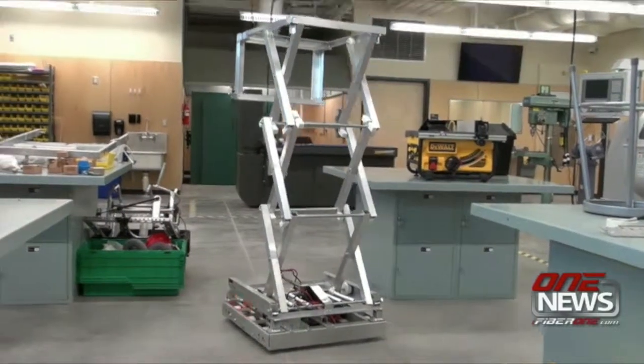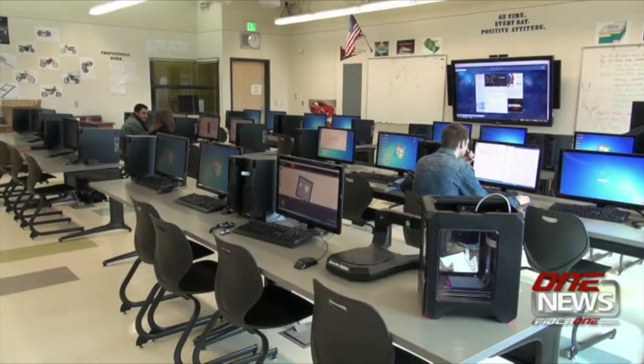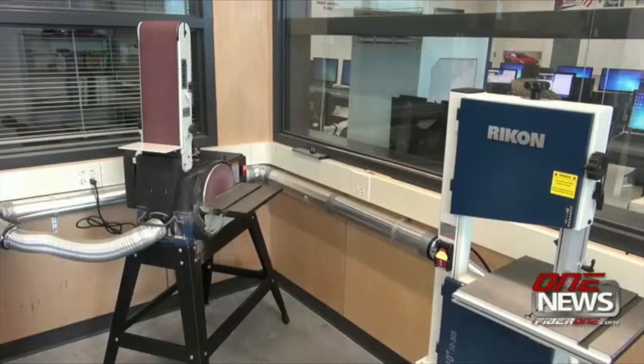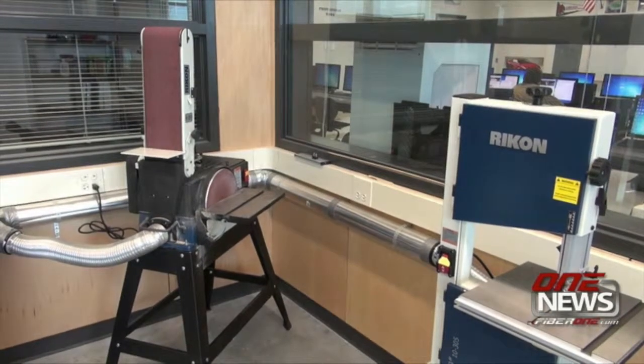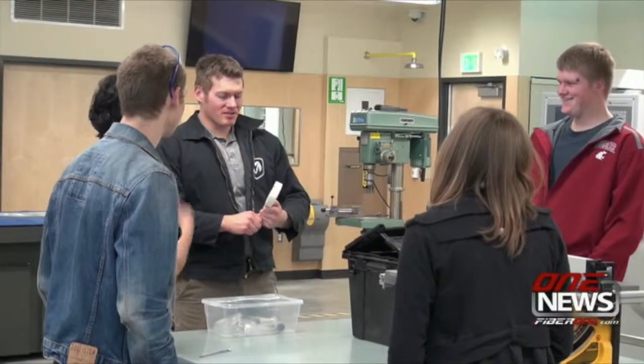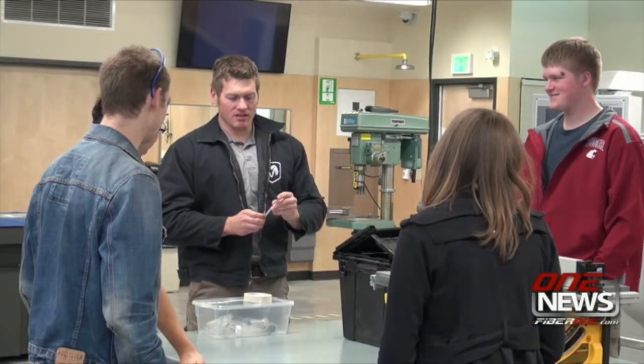Welcome to Columbia Basin Technical School's Toy Shop. The engineering department at CB Tech seems like a traditional shop on the surface, but a further look shows a blending of classic equipment like saws, drill presses, and sanders with cutting-edge technology like 3D printers. Chris Whiteman took over the program after 6 years in Ephrata and takes a straightforward approach to educating his students.